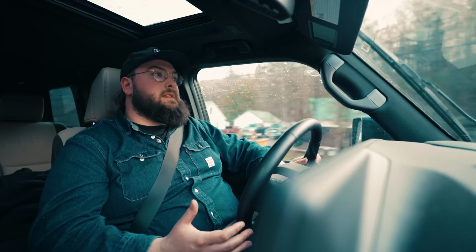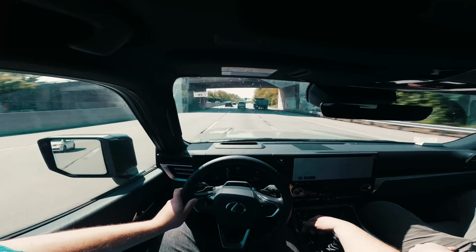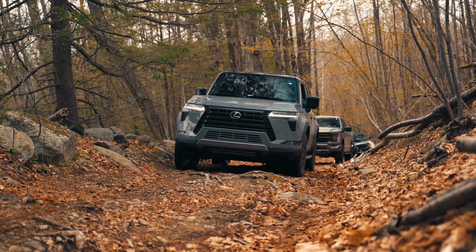Some of my favorite things, first of all, are the sight lines out of the truck. It has a nice, really big windshield, and the way the hood is angled, it falls off and has a sharp angle there, so you can really tell where the edges of your vehicle are. And it's got good sized mirrors, so it's just really good visibility. And it's a really pleasant place to spend a day.